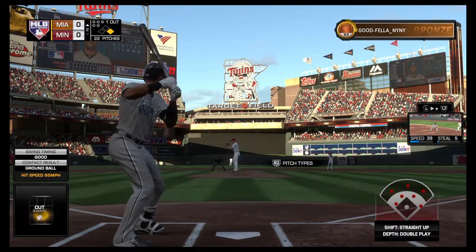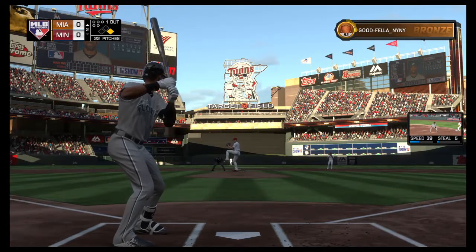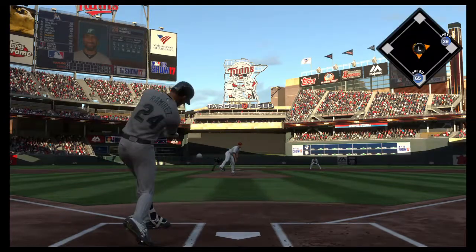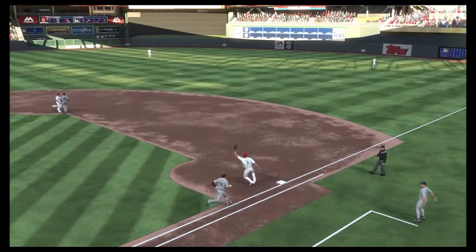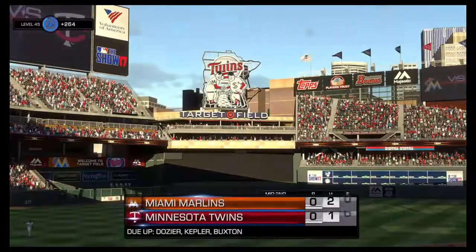Striding into the box, Alexei Ramirez. First shot for him here with a runner at first now and one away. A ground ball to third, and they could get two. On to Mauer. It's a double play, and that ends the inning.